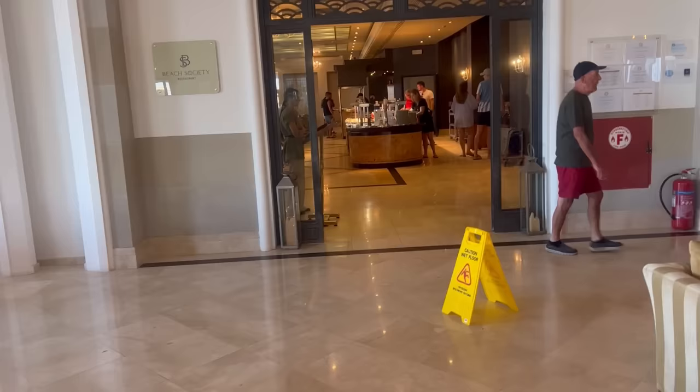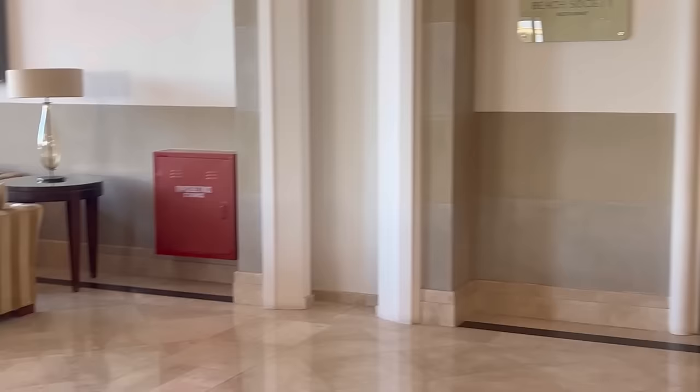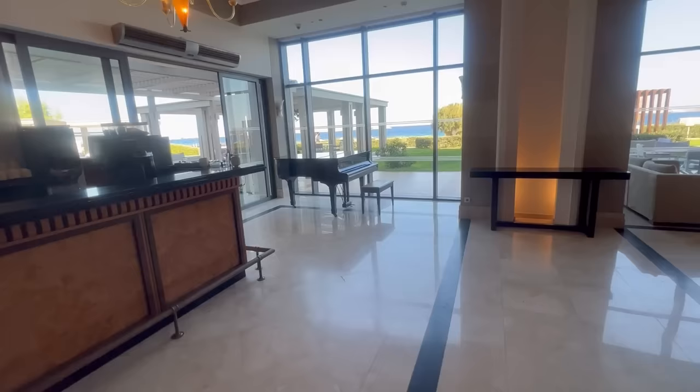Through here is the restaurant, which is the all-inclusive part of the restaurant, where you have your breakfast, lunch and dinner. That I will come back to and tell you about a little bit later on as part of a little review about that. This is one of the bar areas here. There's only really this bar area. There are little bars outside.